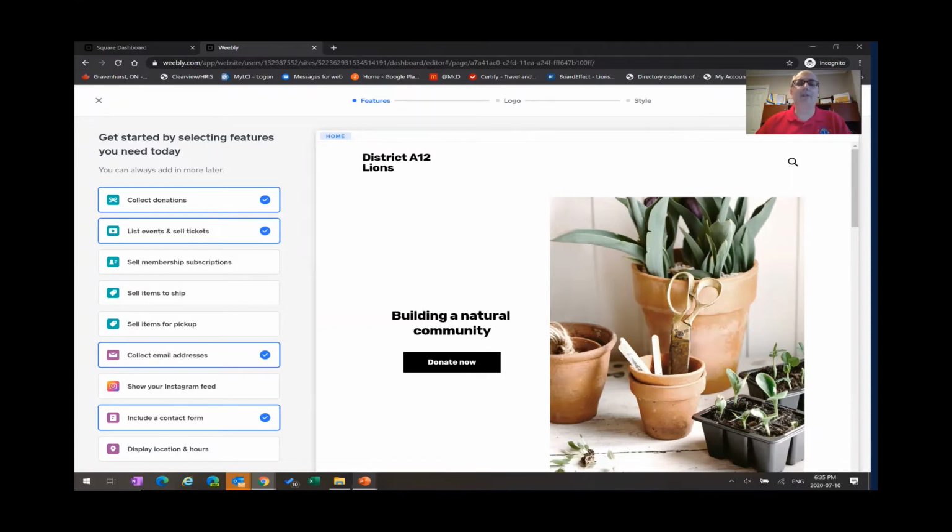Over to the left of the screen, you will see a bunch of options for your site. So we're setting up an online store to do fundraising donations, so we're going to have the collect donations button checked off. We may want to add on events and ticket sales and so on at a later date, so we might want to uncheck that now, but we can always come back and edit it and check it off at a future time.